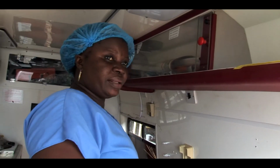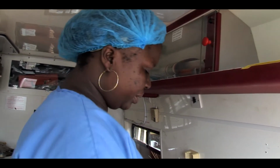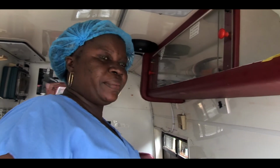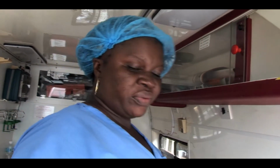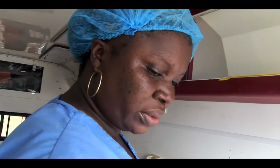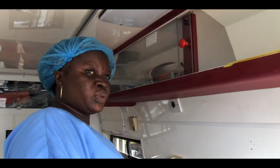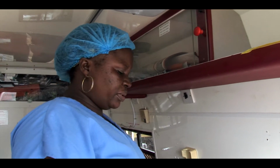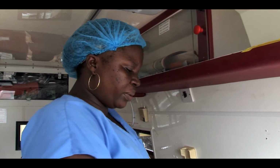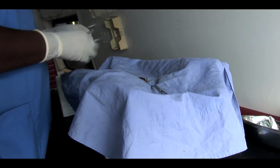Now this is a female cat. I'm about to do a surgery, which we normally call spay, where we remove the ovaries and the uterus. Some people call it ovariohysterectomy, when you remove the uterus and the ovaries, all are removed. So that is what I'm going to do now.